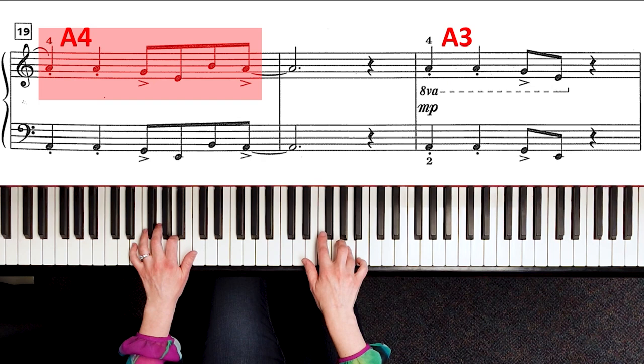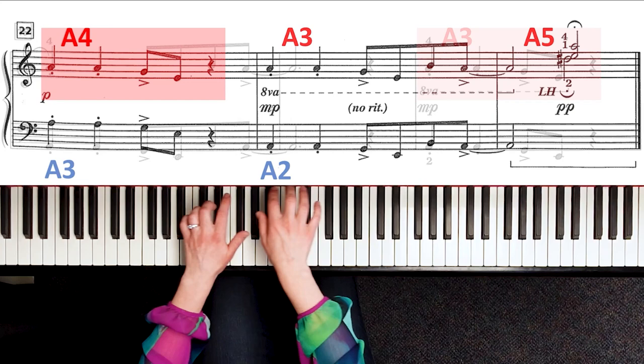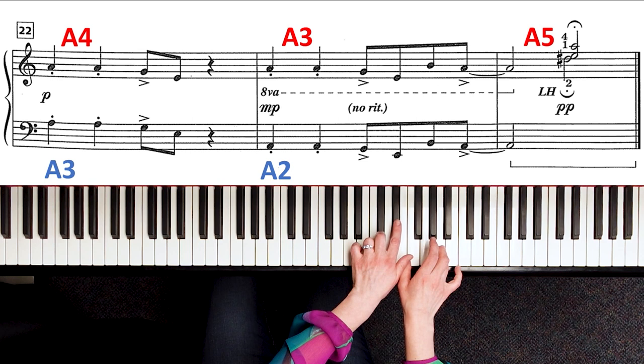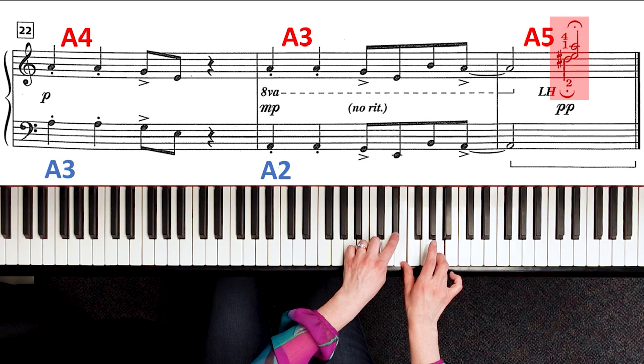My right hand down to A3, 22, both hands move up an octave, octave down. Here we catch the pedal and the left hand comes up. Notice the stem direction down on the D sharp. So the left hand takes the D sharp, the right hand takes the perfect fourth above it with an A5.